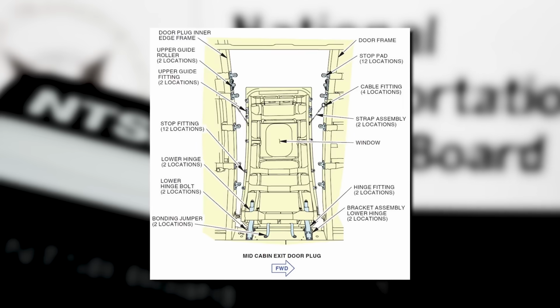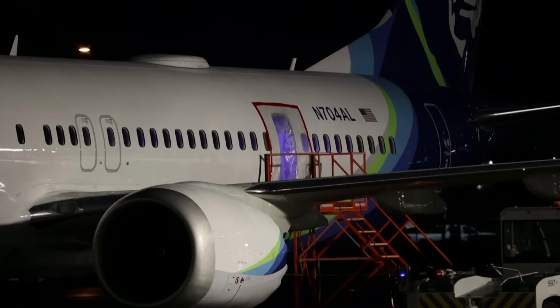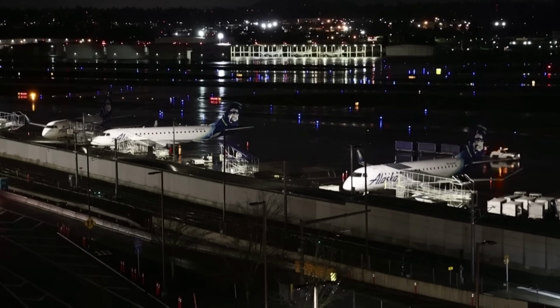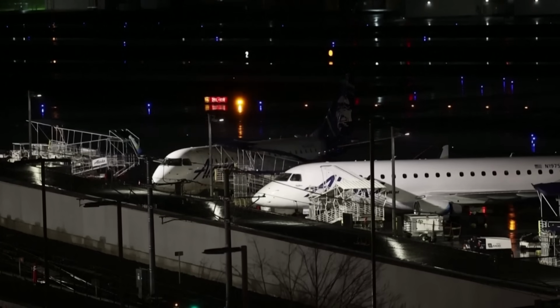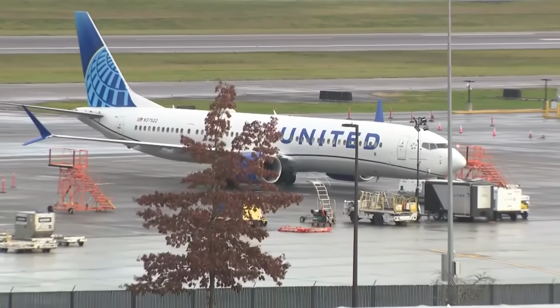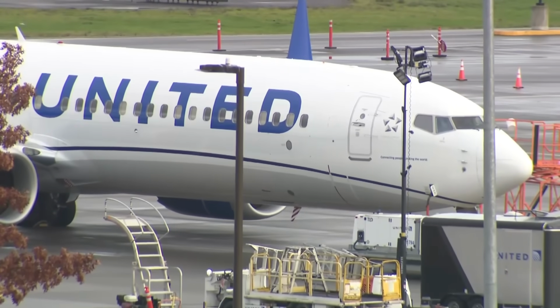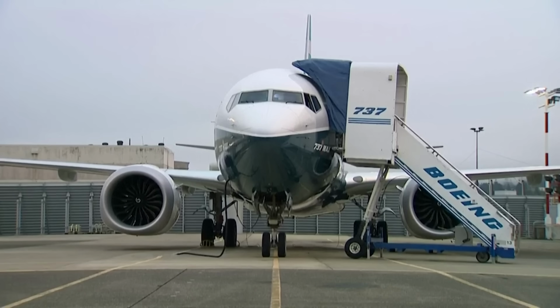Since the blowout on Alaska Airlines, the airline says it has found loose hardware during inspections of its grounded 737 MAX 9 fleet. Sources tell CBS News that United Airlines mechanics have found at least five aircraft of various ages with loose attachments. United Airlines has stated publicly it believes these issues stem from the manufacturing process. Given the age of this airplane, it would indicate that the last person that secured the door would be Boeing.